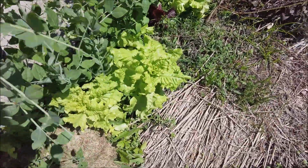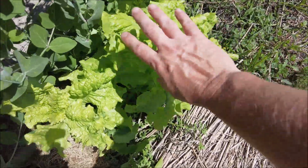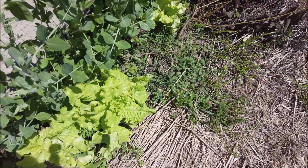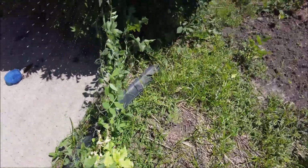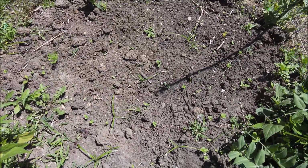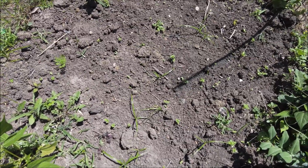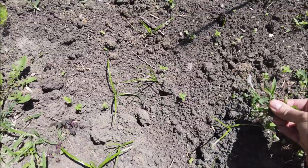The lettuce is looking good, but I do think it's probably going to start flowering soon. And it might be past its useful state, but I ate some of them. Okay, the cabbage is not really coming up that great in here. I don't know if I need to find something else to grow or not. We'll give it a little more time.